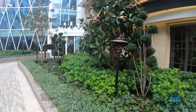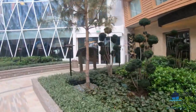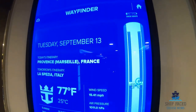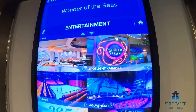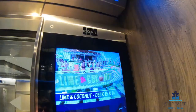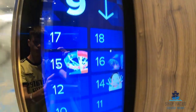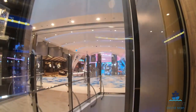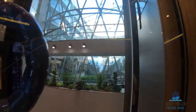Like I said earlier, Central Park is my favourite place on board. It's a really unique experience, so I'd recommend spending a lot of time here. Just before we keep going up, they have these wayfinders by every lift that have the cruise planner, weather, where you are, and they are really helpful. Also in the lifts, they have now updated the touchpad and it tells you where all the stuff is on the ship, and they also tell you where the gangway is and they can update it from day to day. So it's really helpful to help people get around this really large cruise ship.